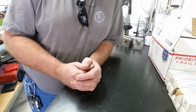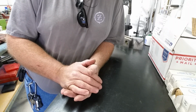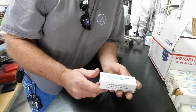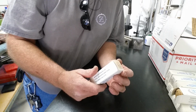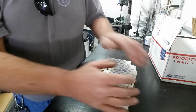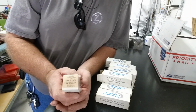Hey guys, thought I'd share with you an eBay purchase. This was a really good price. Those of you that don't know or have never heard of Crawford collets, these are made in the United Kingdom, and there's a guy on eBay that has new old stock. And if you go to the Crawford website, they guarantee their collets.